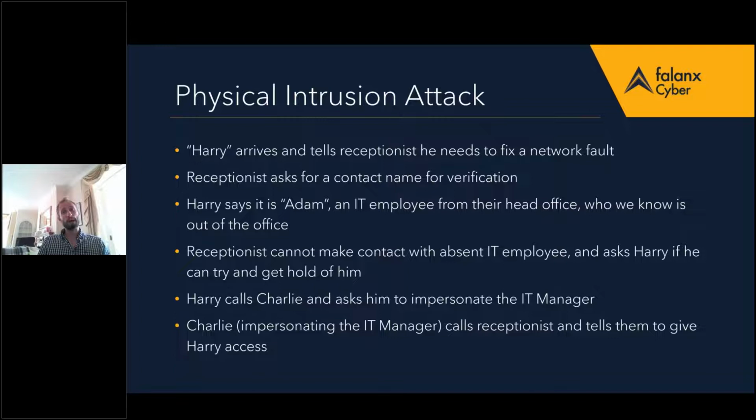I'm going to need to speak to someone at head office to verify. Were you given a name? Now, I had written down a name on my clipboard of a guy that worked in their IT team, a man called Adam. I picked Adam on purpose because I knew he was out of the office that day.